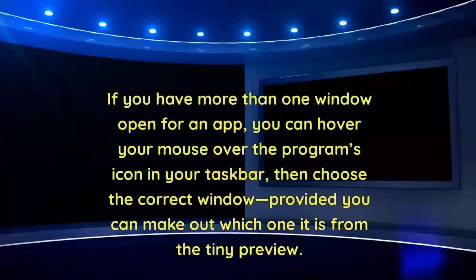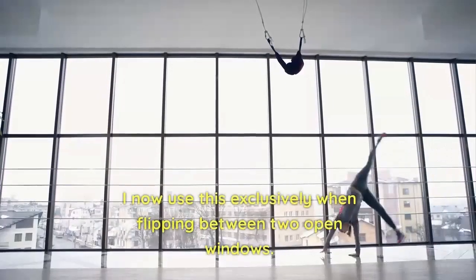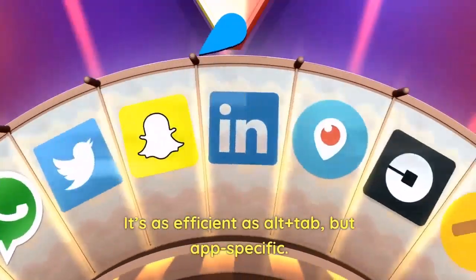If you have more than one window open for an app, you can hover your mouse over the program's icon in your taskbar, then choose the correct window, provided you can make out which one it is from the tiny preview. An alternative that's just as fast? Hold Ctrl and then click on the app's icon. You'll cycle through all its open windows. I now use this exclusively when flipping between 2 open windows. It's as efficient as Alt+Tab, but app-specific.